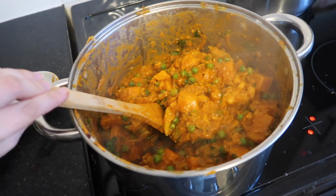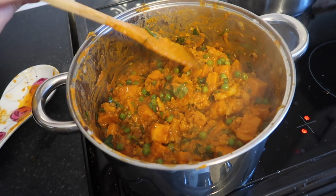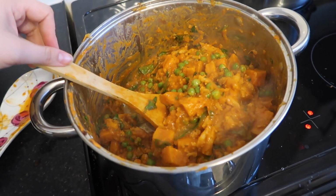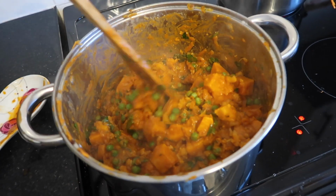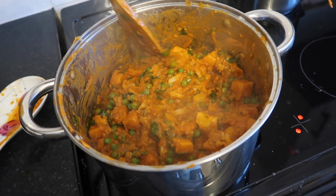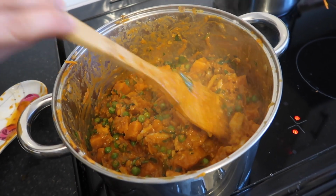This night we had a sweet potato and veg curry. I didn't film this in detail as it's very similar to the dal. You just start off with your onions. This one has sweet potato, cauliflower, peas, spinach, coconut milk, passata, curry powder. You get the feeling it's kind of the same idea.